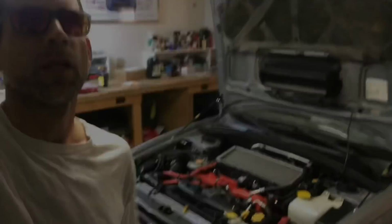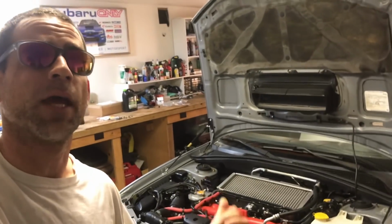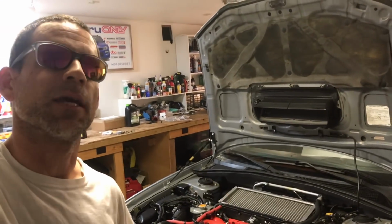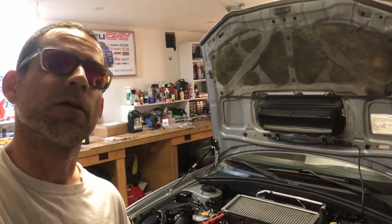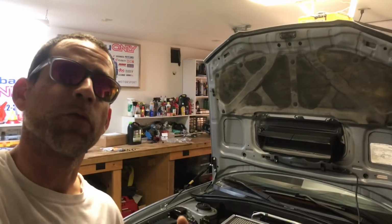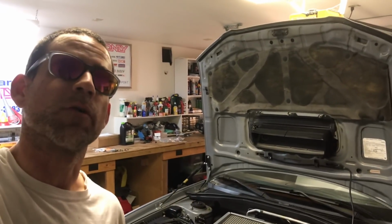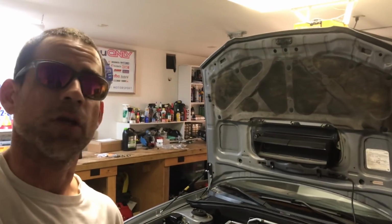Okay, the 04 Forester. Let's check this thing out. This thing's pretty badass. Look at this thing. Love it. Okay, for those of you who don't know, I bought this car about 3 or 4 months ago, had a blown head gasket. I pulled the head gasket, replaced it, put it all back together. I used Subaru OEM multi-layer head gaskets, ran it through its paces, actually took it to a rallycross event, and beat it pretty hard just to make sure it didn't have any leaks, didn't have any issues.